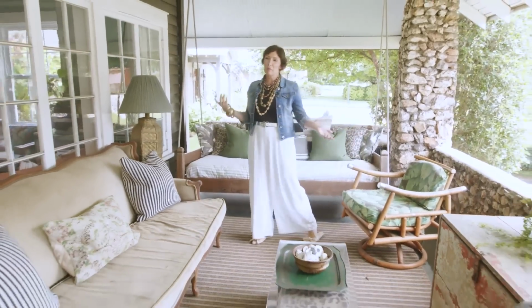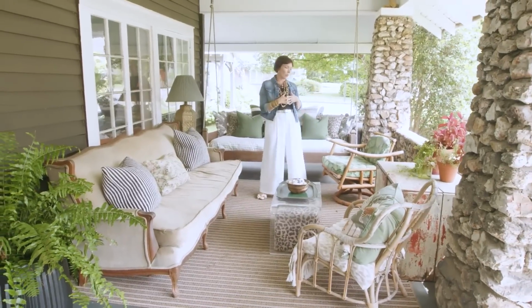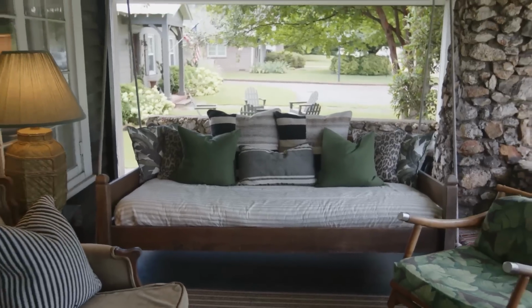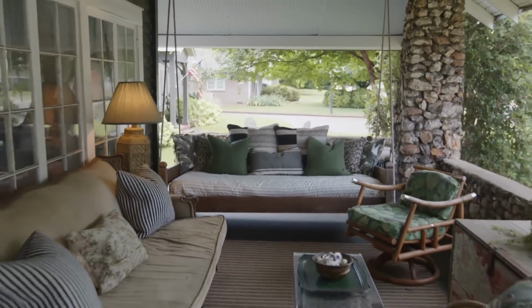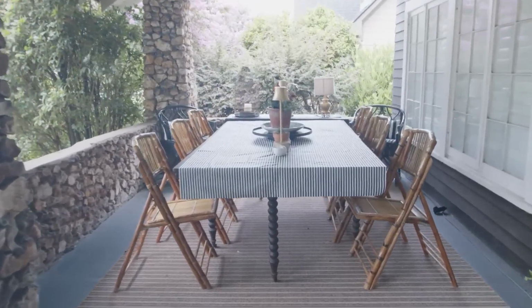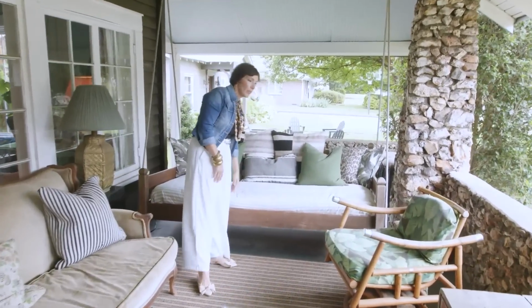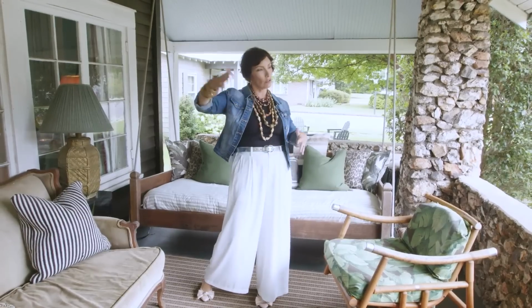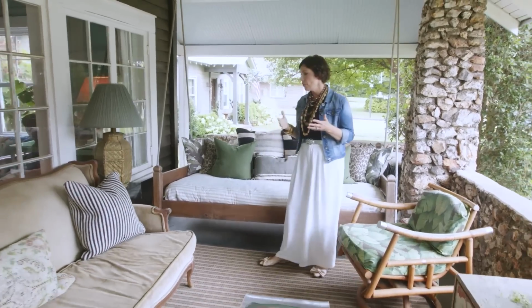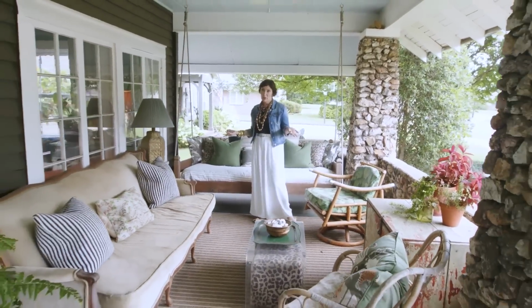So this is our front porch, and this is really what sold me on the house. The porch runs the entire width of the house, and it really is like a whole other room for us. I mean, we live out here, especially in the fall and spring, even in the summer sometimes. My daughter loves to sit on the porch swing and read, and we've got the fans, and there's just a really great cross breeze that comes from both sides. And so I really tried to furnish it like it was another room, which it really is.